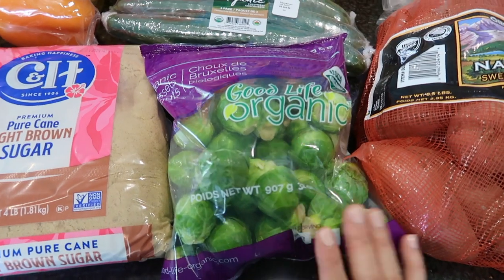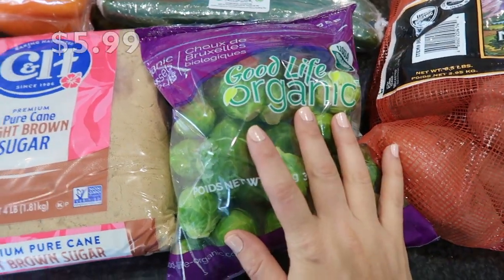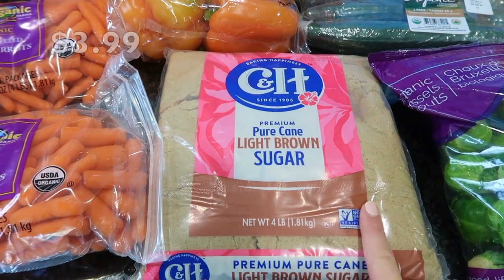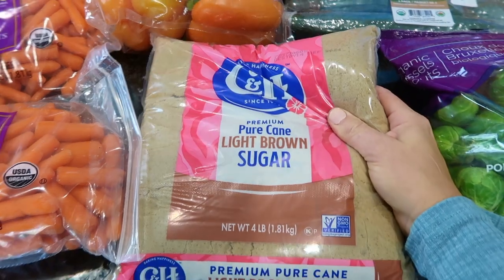I got Brussels sprouts in my last haul, but I did wanna get these. These are specifically for Thanksgiving. I did not see any brown sugar last time. Of course, I needed to get some for all of the baking goodies that I'm gonna be doing.